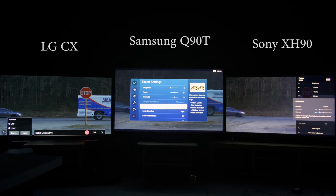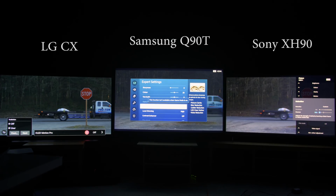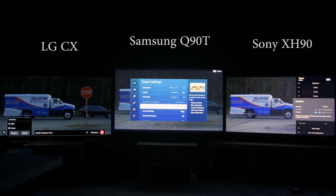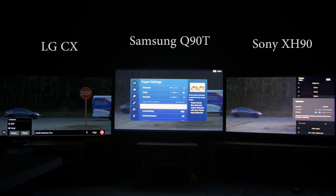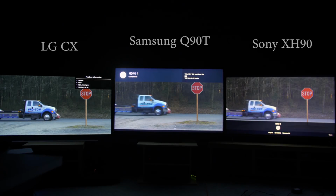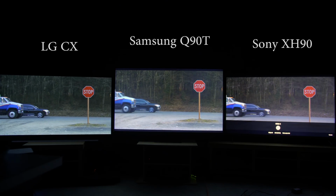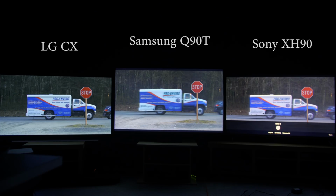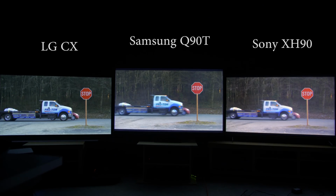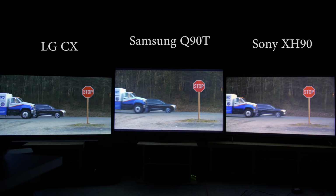In HDR game mode, especially at 4K 120Hz, most motion interpolation cannot be deployed, while backplane insertion would darken HDR too much, so we are down to the inherent motion clarity of these televisions. Motion appeared cleanest on the LG CX, thanks to OLED's near-instantaneous pixel response time, followed by the Sony XH90, then the Samsung Q90T, which looked blurriest due to VA black smearing and color ghosting.